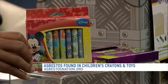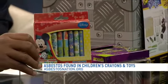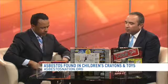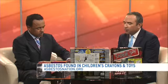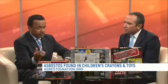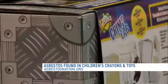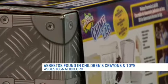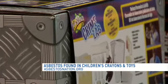Okay, so what did you find in the testing of these? Well, the independent lab that you referenced, a government-certified laboratory that does a lot of work on asbestos, found levels of asbestos in these crayons and in these fingerprint kits. What do these results mean for parents? Is there any safe level of asbestos that's acceptable in things that children play with and handle? Sure. Well, let me take the second question first. There is no safe level of asbestos, and that's the belief of top scientists and health officials, including the federal government as well.